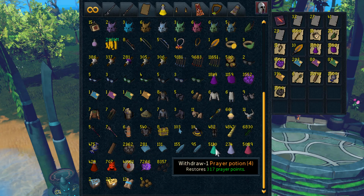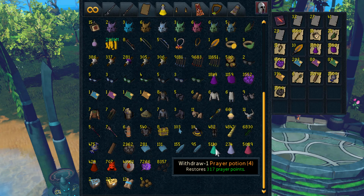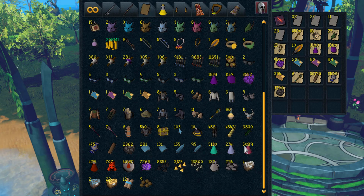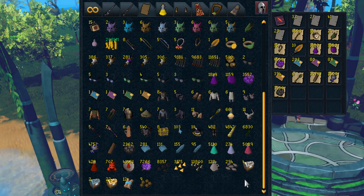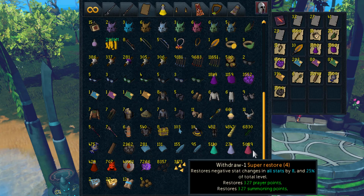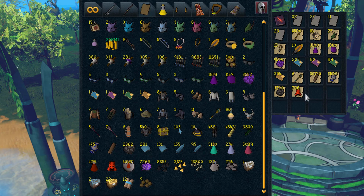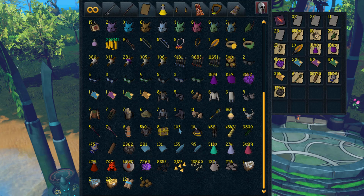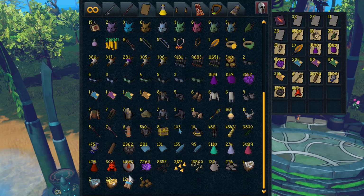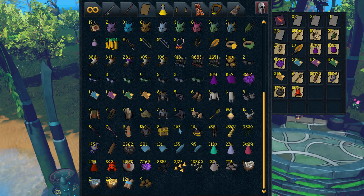Prayer Potions, I'm not going to even bother with that, because you get that with the rare drop table quite a lot, so I'm not going to touch that. Same with the restores, I get loads of drops from Slayer for that, so I have absolutely no idea how many we got from Clue Scrolls. We have Dragon Mask, which is also from Slayer. I'm going to take not 700, because I think only like 405 is from Clue Scrolls, and other than that, that's from Slayer and Bossing, so I'm not going to include that. Onyx Bolt Tips is actually the same story.